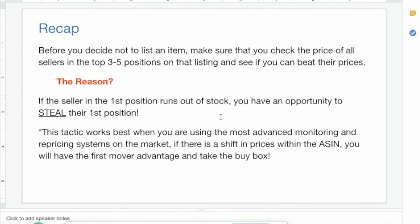Now, this tactic does work best with software. However, if you're doing it manually, it's possible, but you are competing with people who are using software. So just take that into account. And that first mover advantage will take you into the buy box. So don't just be discouraged if you can't be the best price always. Always check and see if you can be within the first 3 to 5 positions.